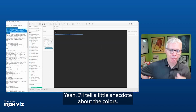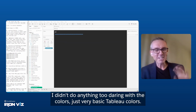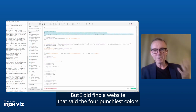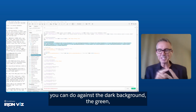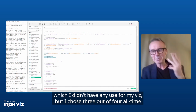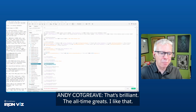Yeah, I'll tell a little anecdote about the colors. Just like the Tableau font, I didn't do anything too daring with the colors, just very basic Tableau colors. But I did find a website that said the four punchiest colors you can do against a dark background: the green, the cyan that I chose, the yellow, and also magenta, which I didn't have any use for in my Viz. But I chose 3 out of the 4 all-time great punchy colors against a dark background. That's brilliant. The all-time greats.